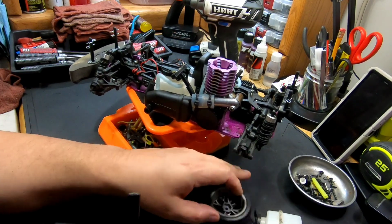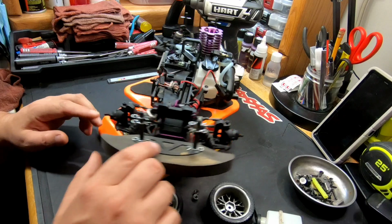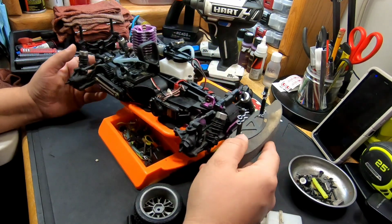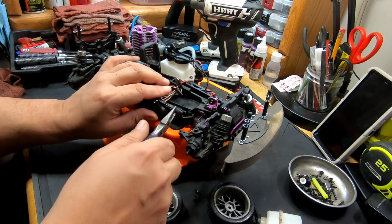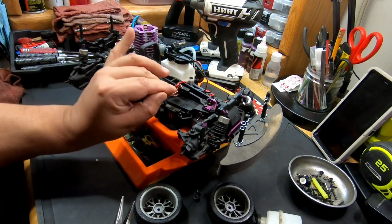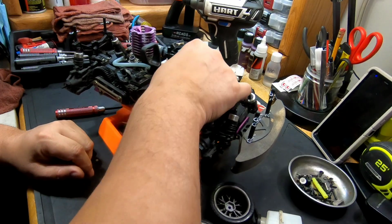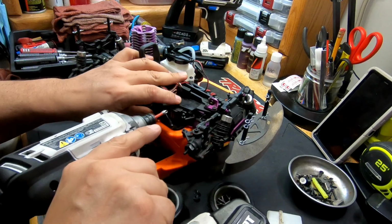Right now, we're just trying to get our useful parts off the chassis, because that's what it's all about here in the Nitro Corner: using what we got. Cadaver parts. Always stealing something off of something to make something else work. That's what we do. We usually have fairly good luck with it. Usually.